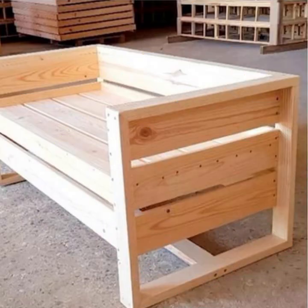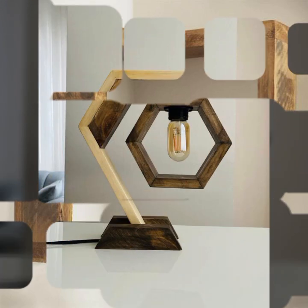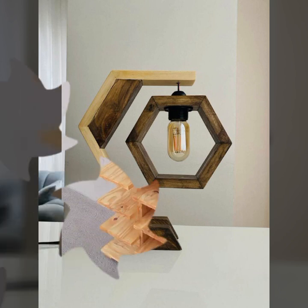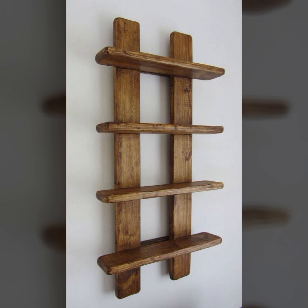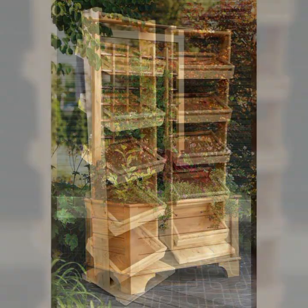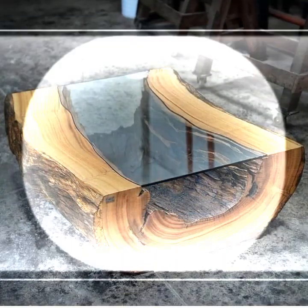Most beautiful, most trendy designing ideas with wooden work. Every design is different, beautiful and trendy. Every design is different one another. Very useful designs and ideas you can see in this my video.